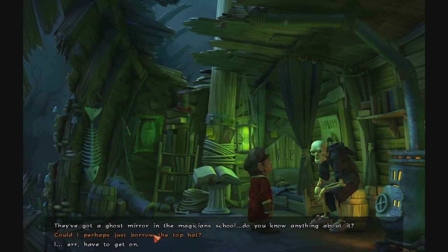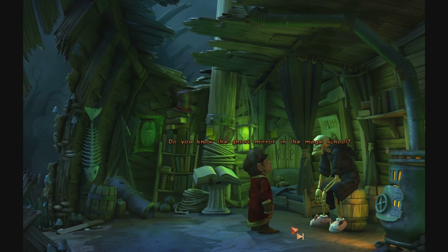Do you know the ghost mirror in the mage school? Certainly. It used to belong to old Balthazar. Master Marcus says it leads to the land of the dead. Yes, it does. But only ghosts can walk through the mirror. Isn't there some other way? Why should there be? It's a ghost mirror. No living being would be interested in walking through the mirror, believe me.